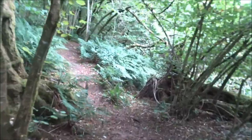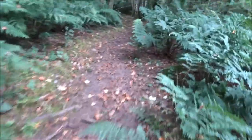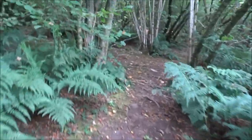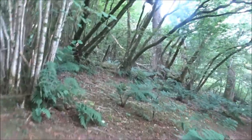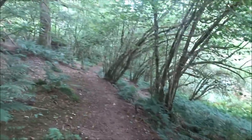Go on, go on, Sheila. Don't go down into the bog. This is all instinct, and it's also experience. But knowing me, I've made a mistake, but we'll carry on. It looks like a path to me. Looks like a path to me.